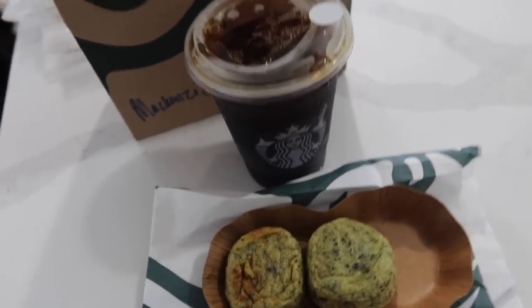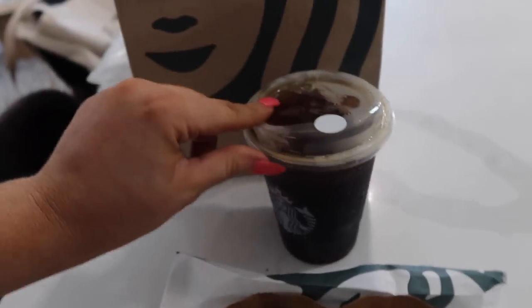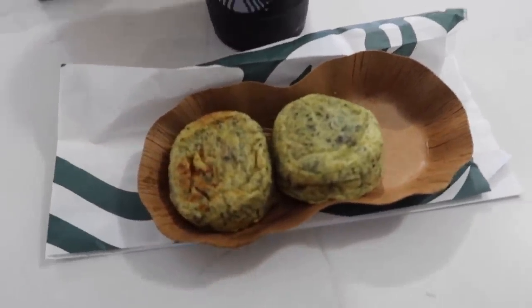Just ordered Starbucks. This is not my order. I think they just forgot to put milk in or something. So gonna have to figure that out. But I've been loving the Kale Egg Bites lately. They're so good.